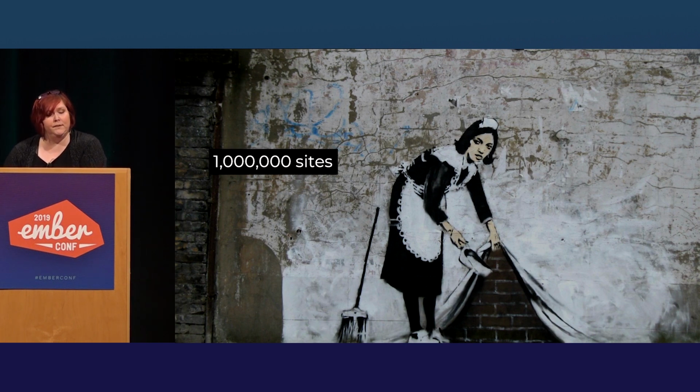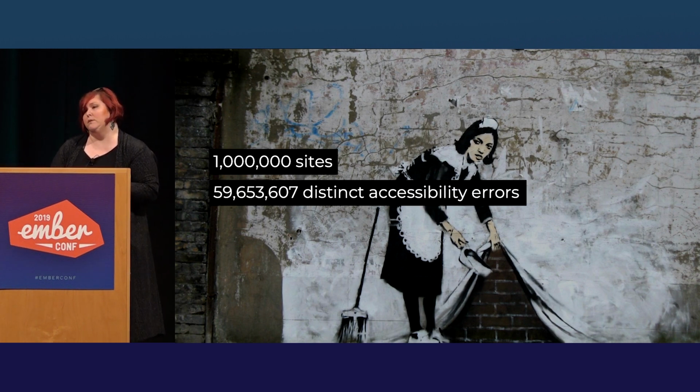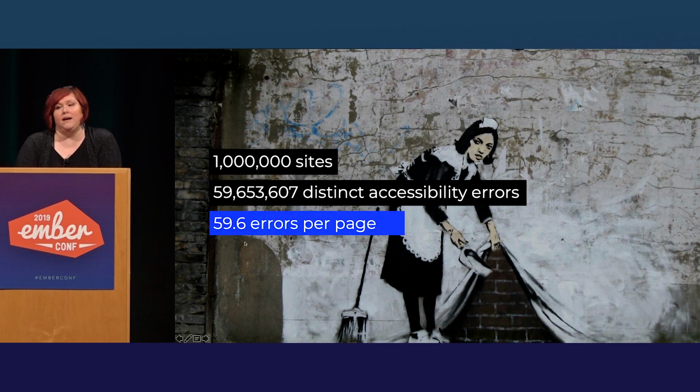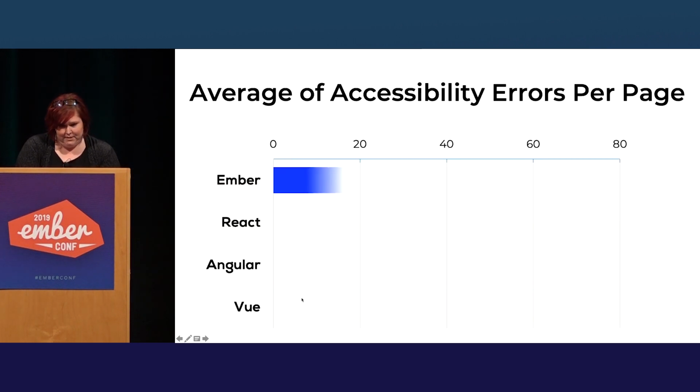1 million websites. 59,653,607 distinct accessibility errors. Let that sink in. That's an average of almost 60 errors per page. 97.8% of websites had accessibility errors on them. Boom, right? Your mind just exploded a little bit. I know mine did when I read this.